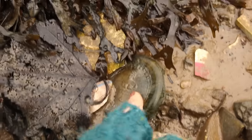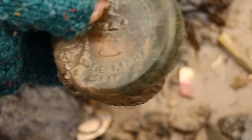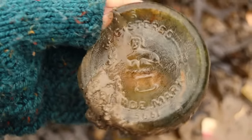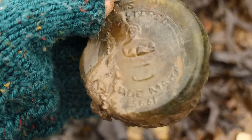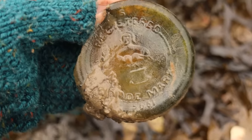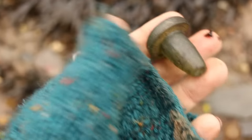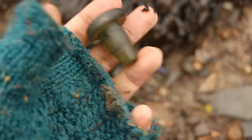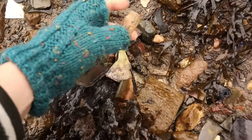So obviously this is broken, but it looks interesting, so I just want to see what it says. Is it registered trademark? And then it's a voluptuous lady, I would say. Or a man with boxing gloves on. Somehow I think it's a voluptuous lady. Strange, we're not even finding these recently, so that's just quite a nice sight. Not going to take it, because we've got enough, but it's a nice sight that it's whole. Tuck it in with the seaweed. It's got something on the other side.